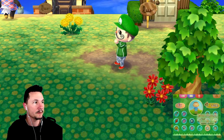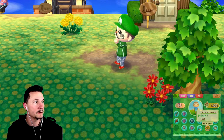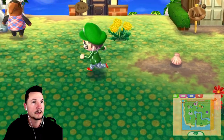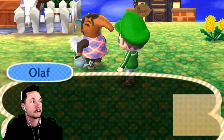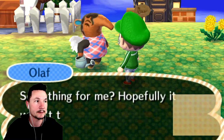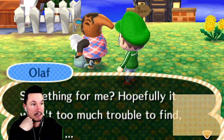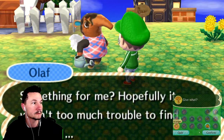Here, let's put this on the ground. And let's move one of these oranges. How do I unstack them? Grab one, there we go. Okay, now, Olaf, come back, buddy. Wait, come here. No, come here, little Olaf, come here. There we go. Hey, seems quiet today, huh? Like, too quiet, Noodles. Here's your orange, buddy. Something for me, yep. Hopefully it wasn't too much trouble. It was a lot of trouble. I had to climb like 8 trees. But you're welcome.